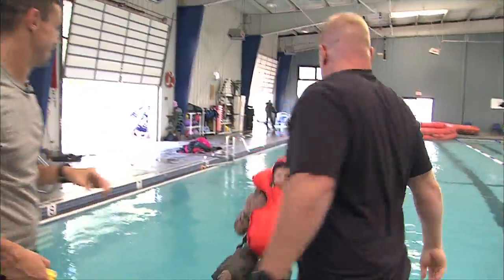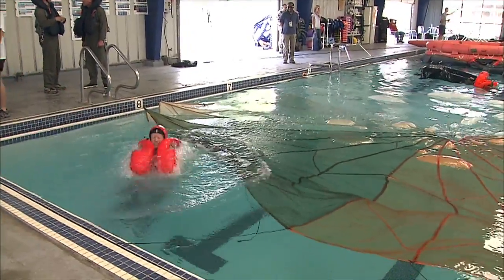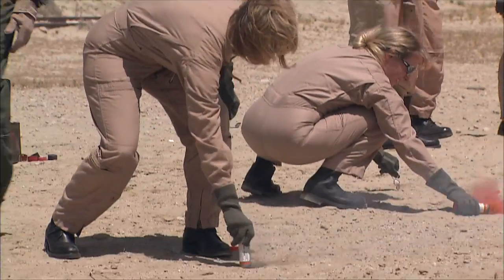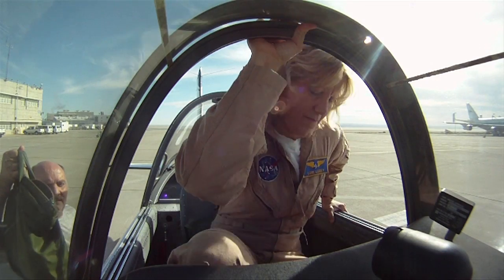You know, some of the preparation stuff that we have to do is not only with an altitude chamber to know your physiological capabilities, but there's also land survival and water survival. We have to have egress training to know how to safely get out of the aircraft, whether it's on the ground or you have to eject. So we always have to be prepared for those kinds of things. So there's a psychological aspect of all that too, being ready for anything, really.